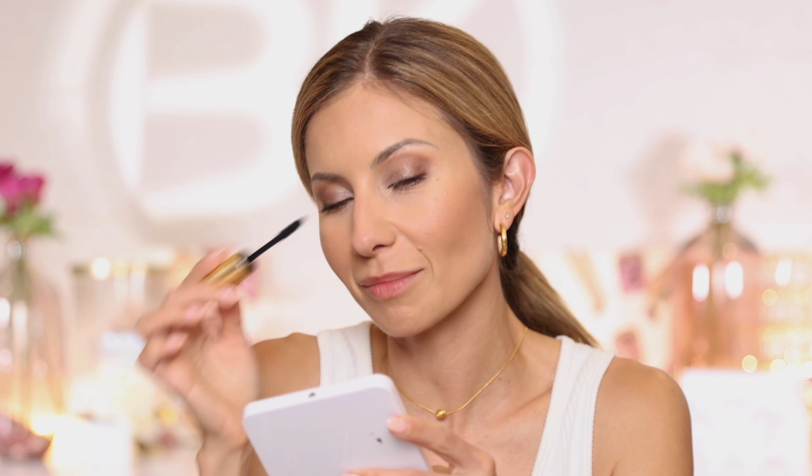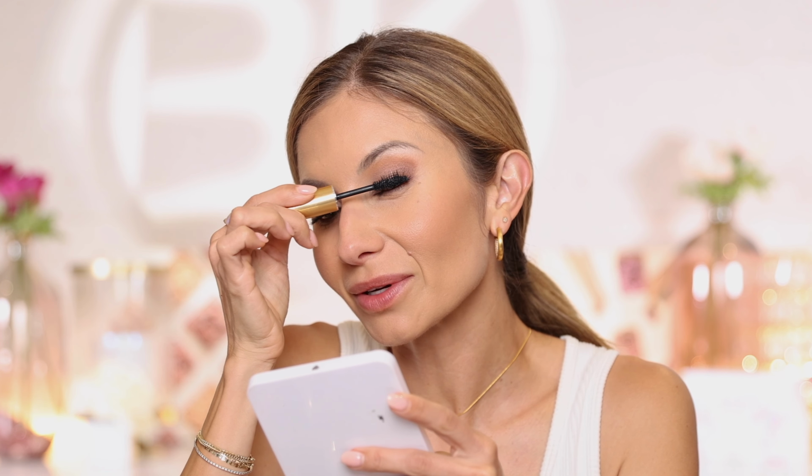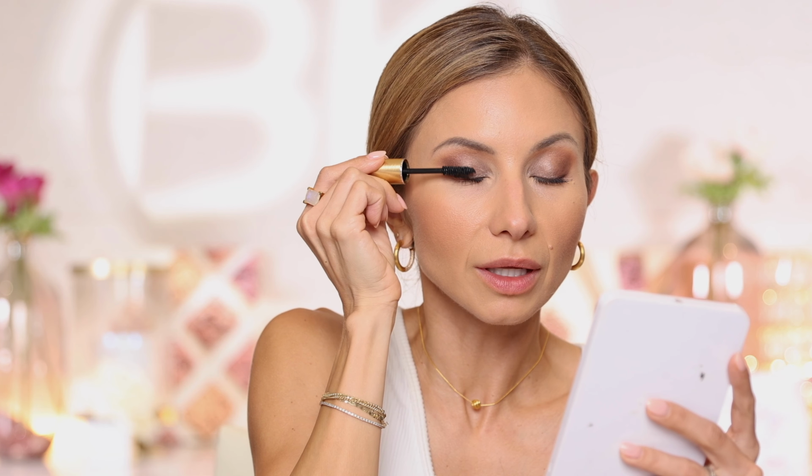I love it. So I keep looking at myself in the monitor. It looks so good. Yeah, my lashes are pretty full and thick. They're just short. So I have to really layer the mascara. And since I'm not doing anything on the bottom, look at how clean that looks.